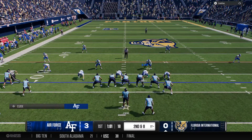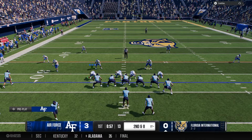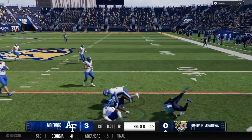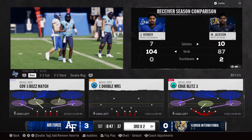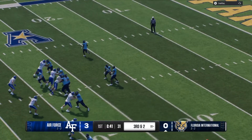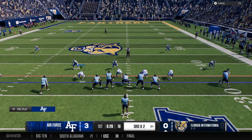After picking up a couple, it's 2nd and 8. Wide receiver coming across in motion. Grabbed in the backfield. It's Jackson. He almost picked up the first down on that one, but he'll be just a little bit short. And a big key on that throw to the slot receiver, guys, is putting the ball out in front. The location of the throw is what helped that guy get extra yards after the catch.